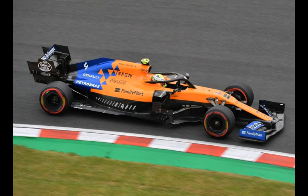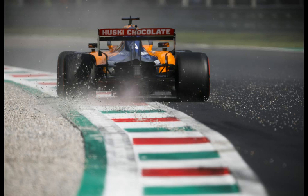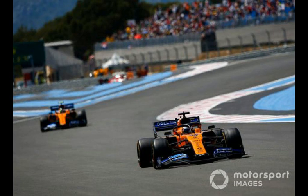Also, they introduced their new driver Lando Norris, and surprisingly they were able to grab 4th overall position in the Constructors' Championship. The logos of Dell Technologies and Huski Chocolate were nicely integrated on the rear wing. And that halo also complemented the whole look of the car very well. In my opinion, the side profile of the car was the best part, as it was not crowded, and when the sun hits the paint it shines very nicely.